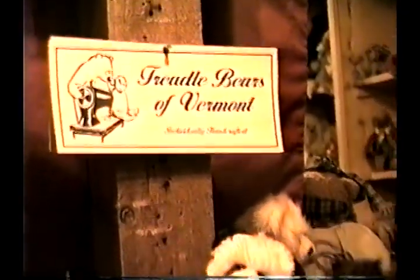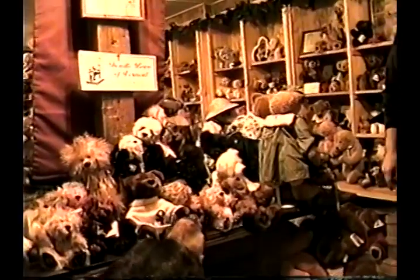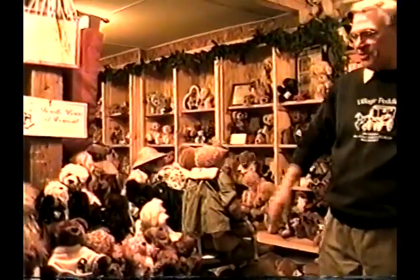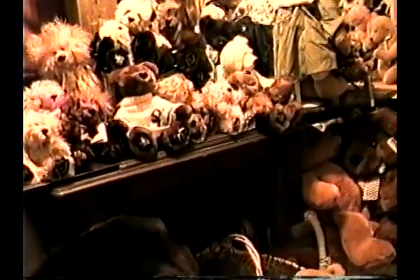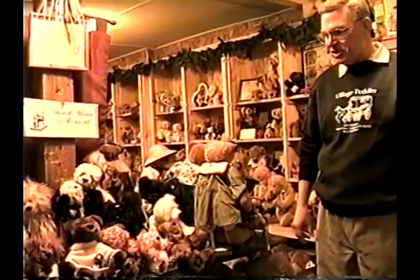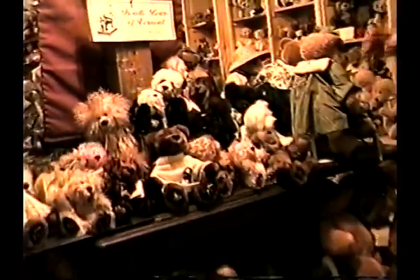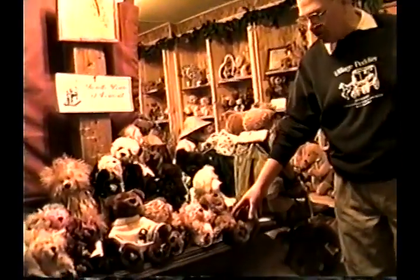The sign says Treadle Bears of Vermont, but I don't know where Treadle is. Is Treadle any place close to where Fred Tuttle lives? I mean, they sound the same. No, Bruin, listen. It's not Treadle, it's Treadle as in treadle sewing machine. A sewing machine? Yes. All these teddy bears are made the old-fashioned way on a treadle sewing machine right here in Vermont. In Treadle, Vermont, right? No. Listen, Bruin, it's not a place. It's how they're made. Treadle Bears of Vermont, they're made on this sewing machine.